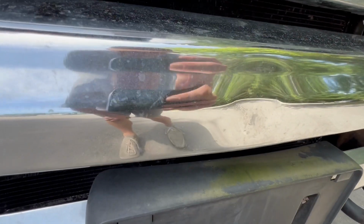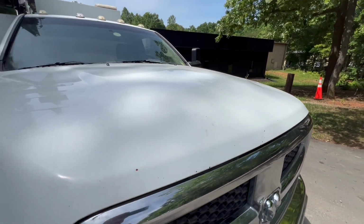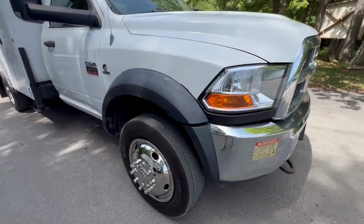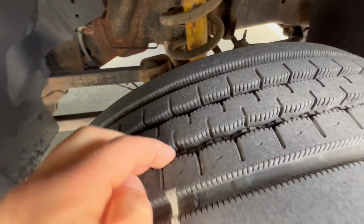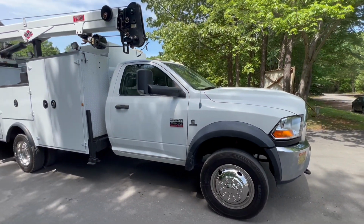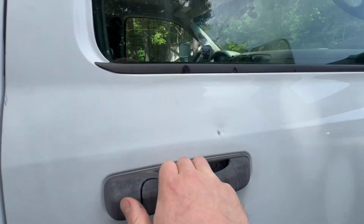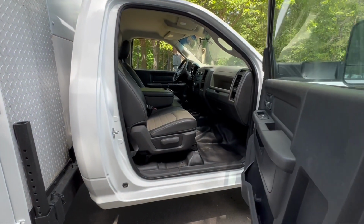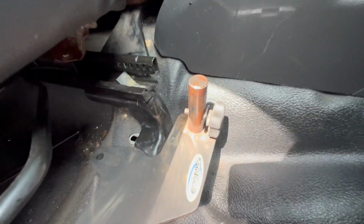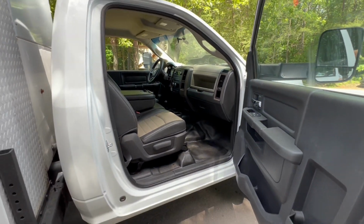There's a ding in the front bumper here in the chrome, and then just some rock chips as well along the front of the hood. Good tread life remaining on the steer tires there. Thing here in the door. This is a bracket for a laptop mount. I don't have the laptop mount here, but at some point it did have one. The bracket's still there.